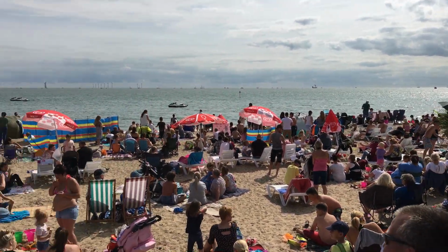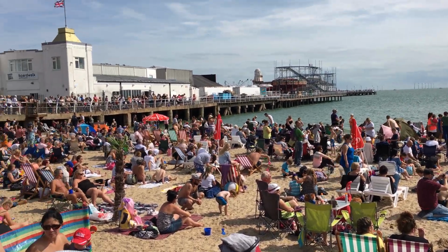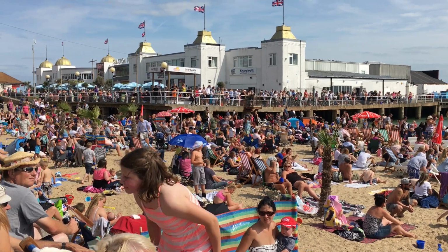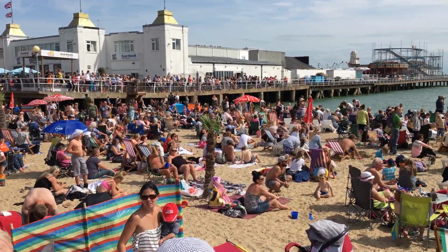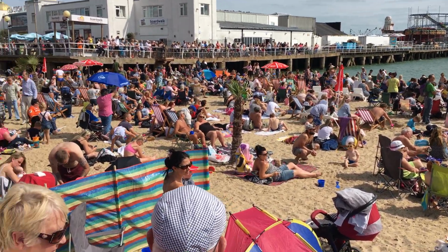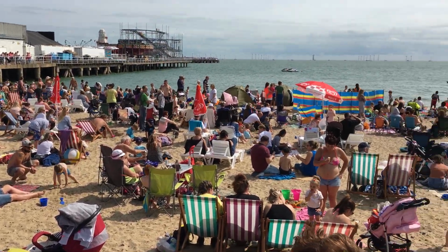Good afternoon. Today is the 24th of August and I'm in a place called Clacton on Sea where I was a month ago or so, and today is that air show that they had told me about. A lot more people here than Herne Bay and much more beautiful weather than Herne Bay. It's actually spectacular, almost California beach weather.